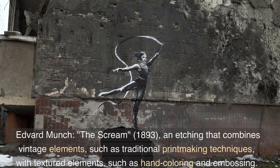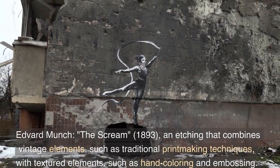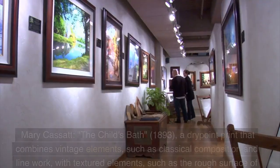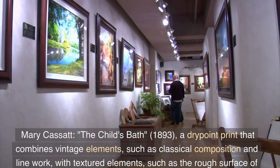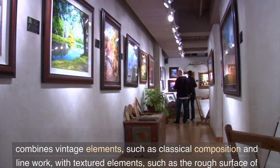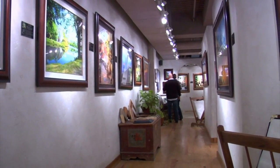Edvard Munch, The Scream, 1893, an etching that combines vintage elements, such as traditional printmaking techniques, with textured elements, such as hand coloring and embossing. Mary Cassatt, The Child's Bath, 1893, a dry point print that combines vintage elements, such as classical composition and line work, with textured elements, such as the rough surface of the dry point plate.